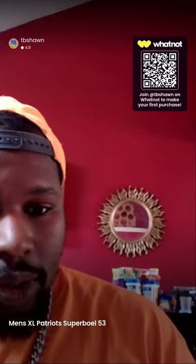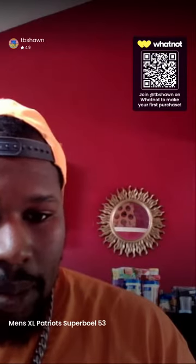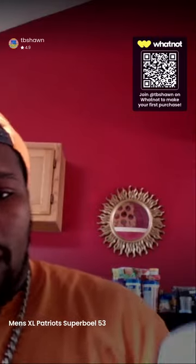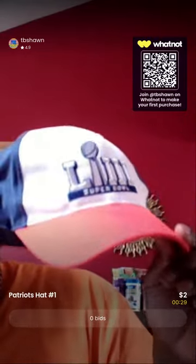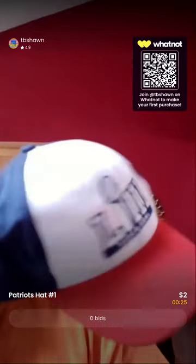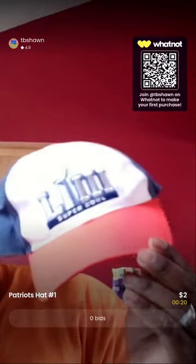All right, and then we got two hats. For the first one, this is a Velcro snapback starting at $2, Super Bowl 53 New England Patriots. This is the 47 brand. So if you want it, now's the time to get it. We're starting it off at $2.